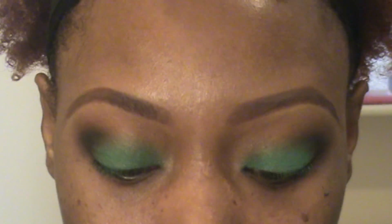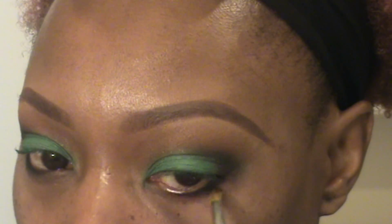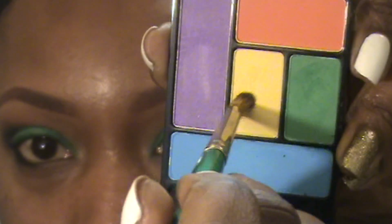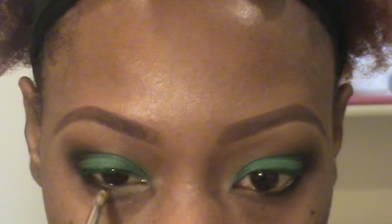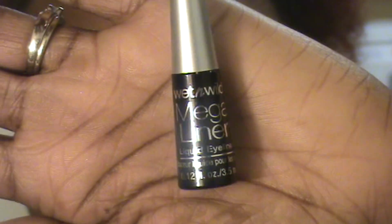Lining my bottom waterline, and I'm using a black eyeliner by Urban Decay in Perversion, and then I'm just taking out of my Greed palette that matte black and smudging the bottom to make sure it stays in place and to give it a little smokiness. And then from my Art in the Streets palette, I'm using this pale yellow on the inner bottom corner of my eye, just because I didn't want to close it out with darkness, so I just used that and blended it out a little bit.